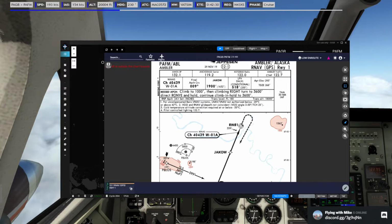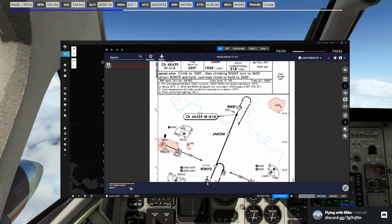Next up on the list here is the actual frequency of this RNAV. We don't plug that in. We can't, obviously, but we will fly a final course of 009. We'll show it here. Well, actually, let me see if we can kind of pull it up. So you can kind of see from Roan in on 009 for the runway.